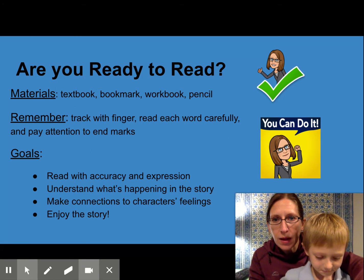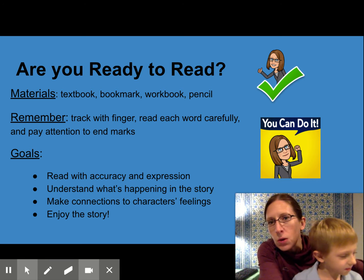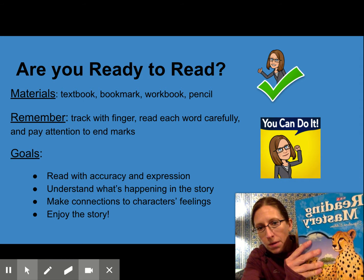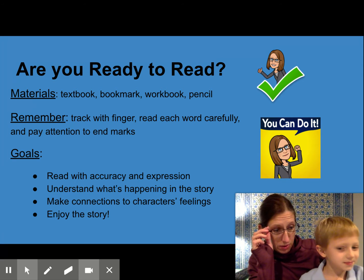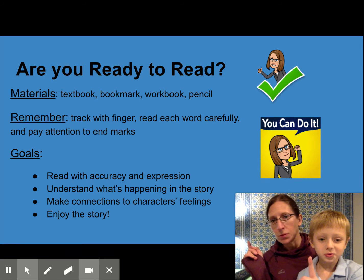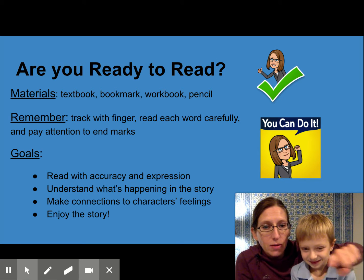So let's see. We need our textbook. This is a textbook, yep. We need a bookmark or our finger. We need a workbook. We'll use our finger to follow along when we're reading.